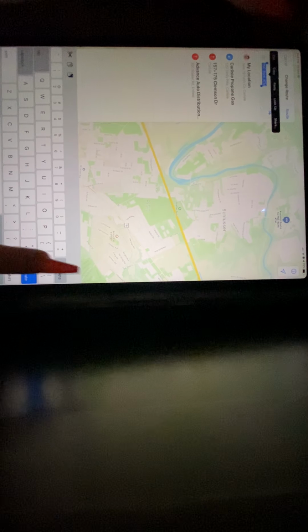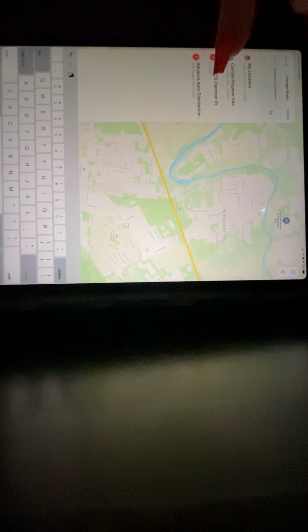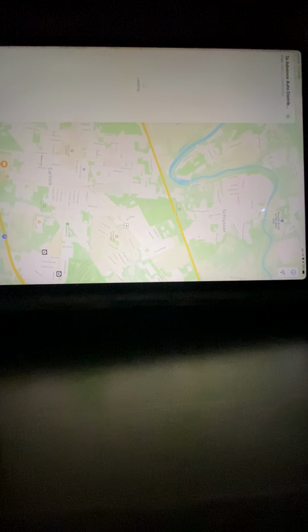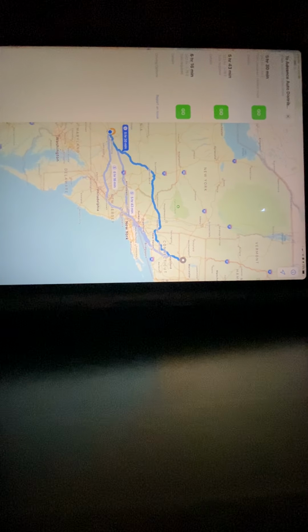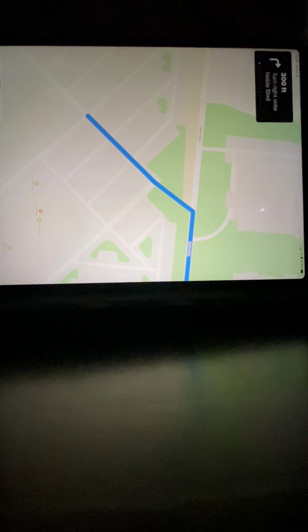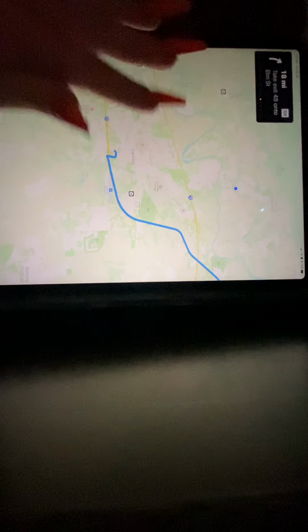Okay, let me make this from Walmart Supercenter to Advanced Auto, whatever that is. Oh, it's 5 hours away. Okay, and then you can click go. And now it's just time where to go. I can't use my normal location, but I can just tap and scroll through all these, and I can view my entire map of where I'm at.